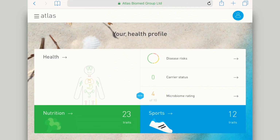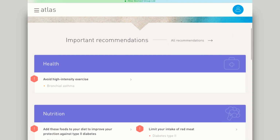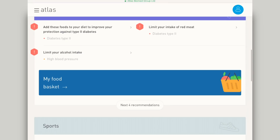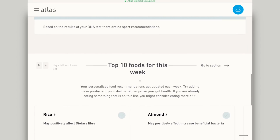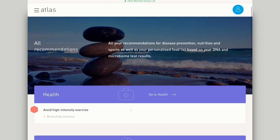We've got health, nutrition, sports, interesting, important recommendations. We've got nutrition, food basket, I'm guessing that's what I'm supposed to be doing, and sports. Oh, it's also giving top 10 foods for this week. Let's start with recommendations, important recommendations, all recommendations. So all your recommendations for disease prevention, nutrition and sports, as well as your personalized food list based on your DNA and microbiome test results.